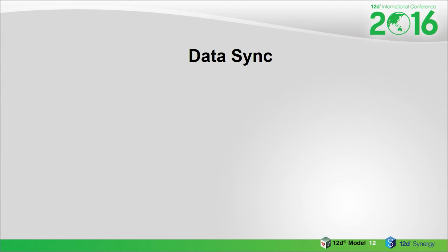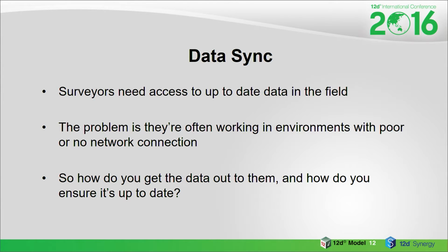The third tool we introduced was called Data Sync, and this addresses the problem that surveyors need up-to-date data in the field. And the problem is that a lot of the time they're working in an environment with a really bad network connection or no network connection at all. And so the question is raised, how do you get data out to them? How do you make sure that they have the right data when they're not connected half the time?